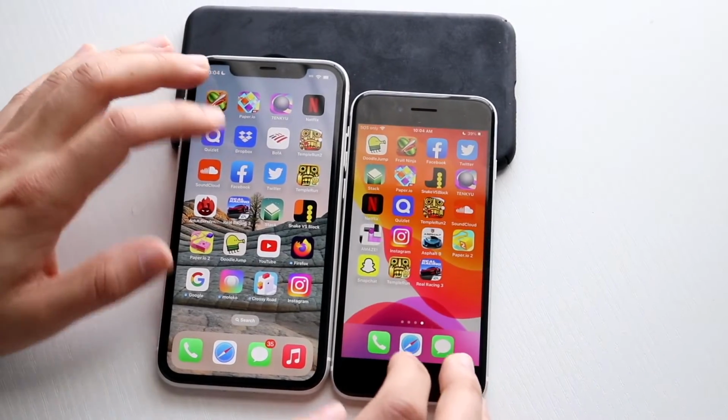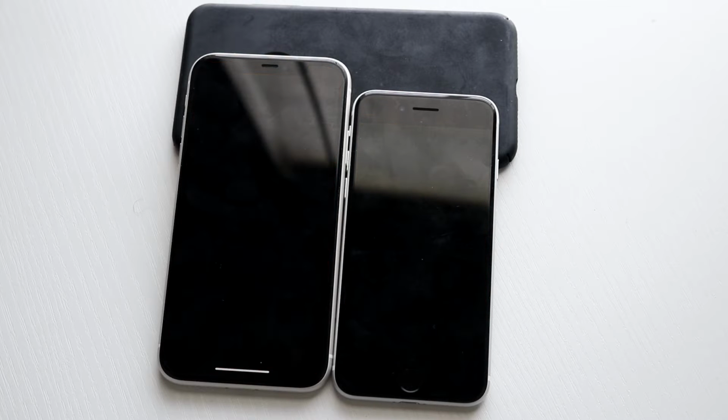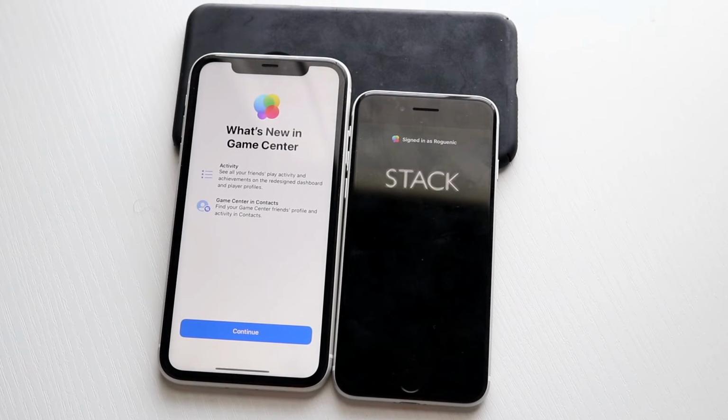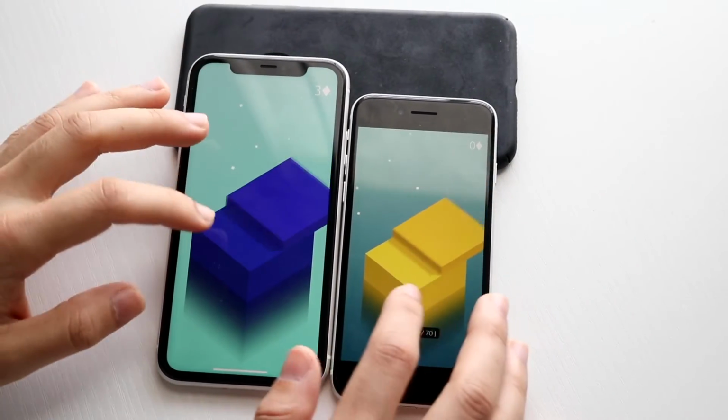Let's go out of here. Stack 321. So many of these annoying pop-ups, which is so weird. Let's go and hop out of both of these. Let's go and play some game.